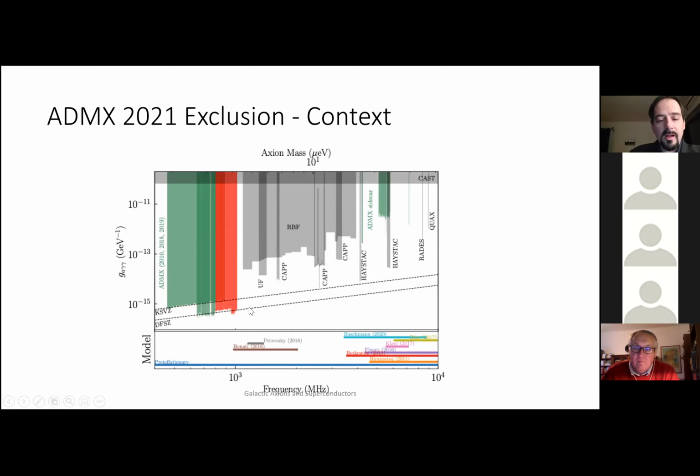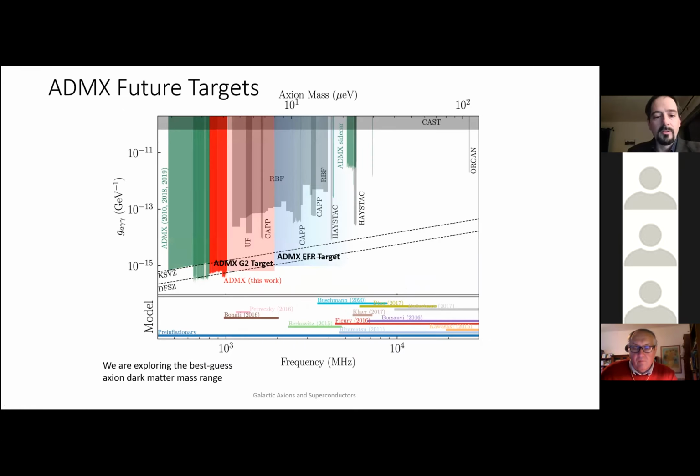You can see there's a lot of models out there that have many predictions for the axion mass. So the axion mass is by no means certain. However, we've selected some models here just to give people a feel that working our way this way, we're beginning to explore some of these interesting models. Moving forward, we'd of course like to explore DFSZ further to the right to higher masses. So we have targets that look like this.